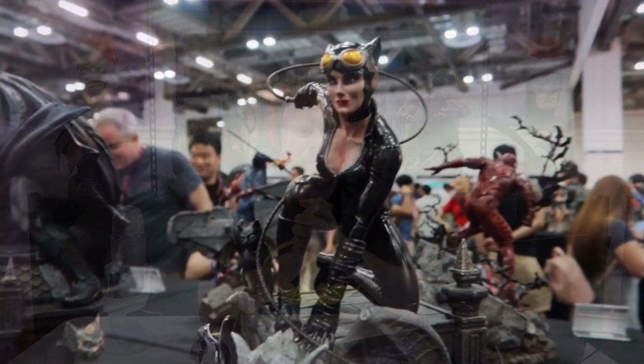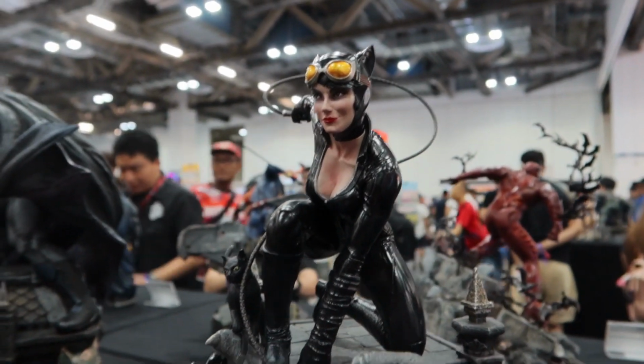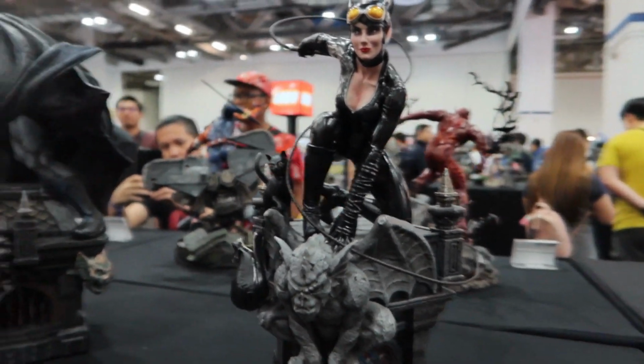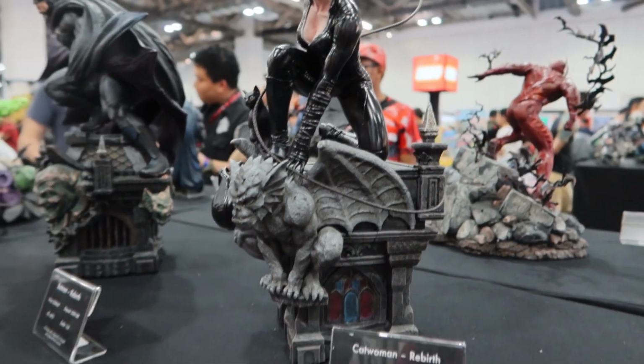Another hit for me on this is also from XM Studios, and that is the Catwoman here. I think she is beautiful. This is not my favorite scale. A lot of people, I think, love this scale because of the size and the price point. But it's still not my favorite.